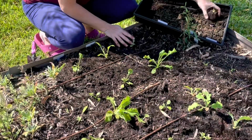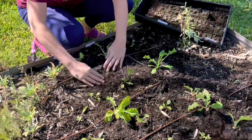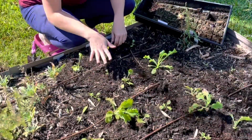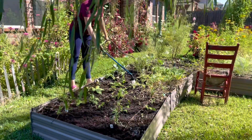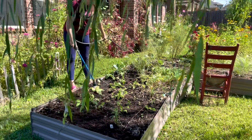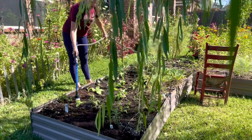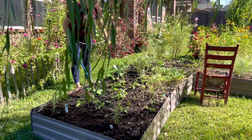Let me get that one little lavender. Hook it right in the middle. All right. Perfect. Okay. So I'm going to go ahead and get all of these watered in. Just a reminder, as you're watering brand new seedlings, we're watering around them, not over the top. We don't want the water to crush all the foliage. Everything's real delicate right now. I need a longer hose. Maybe I'll ask for one for Christmas.